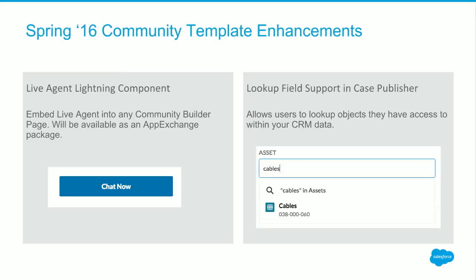This will be available as an App Exchange package. That's not available now. It should be available sometime in February. So it's going into security review right now.